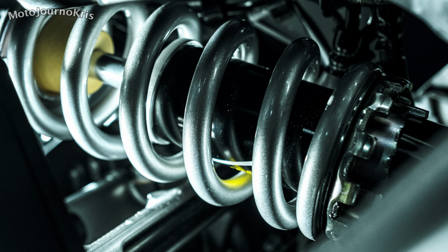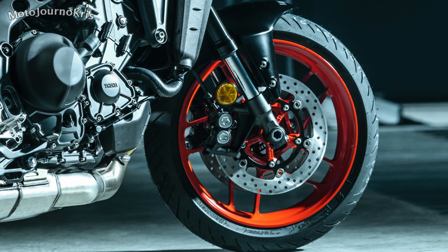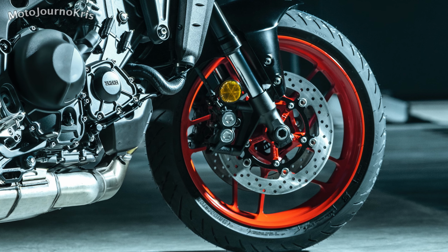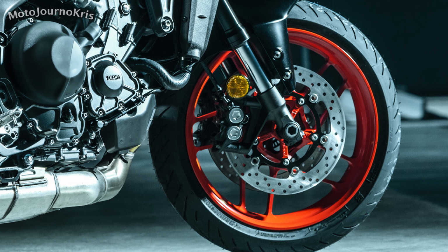Another update is the inclusion of a Nissin radial master cylinder, with Yamaha stating a YZF R1 type front braking system is fitted. They didn't exactly say which calipers are fitted, but they look to be the same as those found on the MT-10, but run with 298mm rotors instead of the 10's larger 320 units.